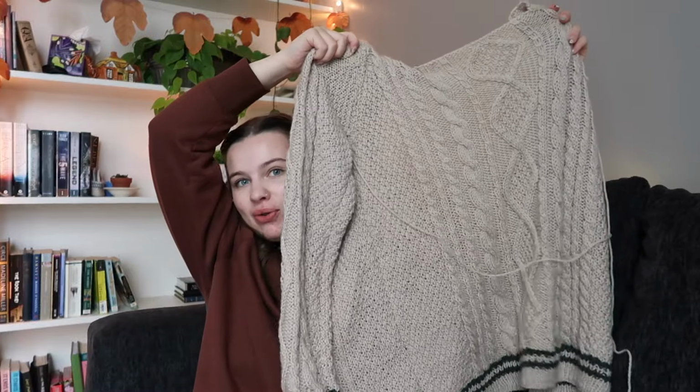So beautiful. It will be very bittersweet to finish this project, but mostly sweet because I am ready to move on to other projects and to just have a WIP that has been lingering on my needles for 3 months, to just have it done. And it will be so nice to have this in my wardrobe to wear this fall and winter.